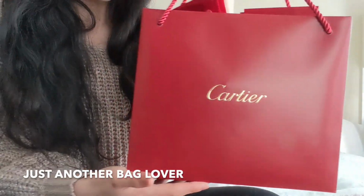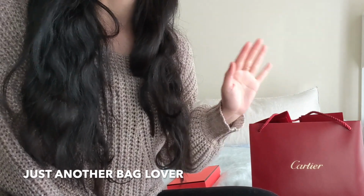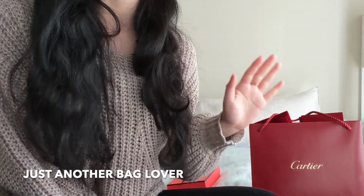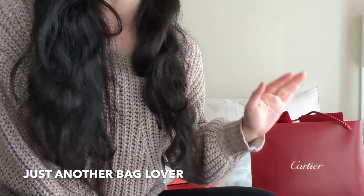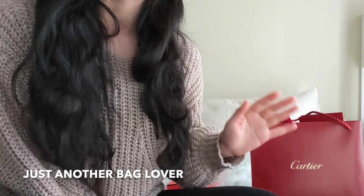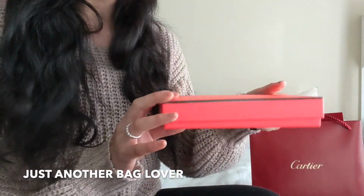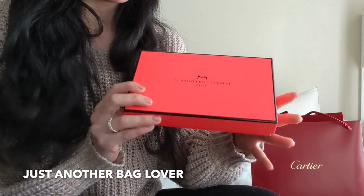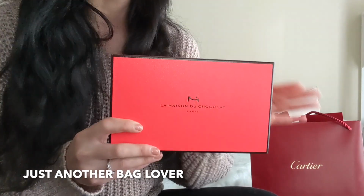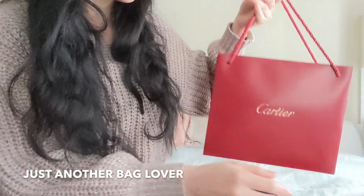So here is the bag. I did buy this a few weeks ago, mostly just because once I've decided what I'm gonna get for my birthday, especially if it's something a little bit more on the splurgy side, and if I have the funds, I definitely just want to go ahead and get it as soon as possible. So I have been sitting on this for a while, and then my sales associate was super sweet and also gifted me a box of chocolates for my birthday, and these are long gone. These were so delicious. So here's the beautiful red shopping bag.